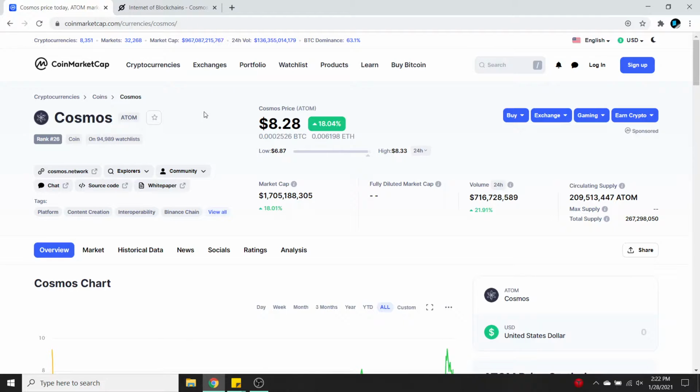Cosmos is actually, if we're looking at the coin, titled Atom, A-T-O-M, but the project is called Cosmos. But anyway, on CoinMarketCap, it's currently rated at number 26, so it's a pretty popular coin as of right now. It is currently trading for $8.28, and it is currently up 18% on price. But this video is not about price. This video is about the project, and us trying to learn about what Cosmos actually is. I'm a beginner just like you guys, so let's learn about what Cosmos is all about.